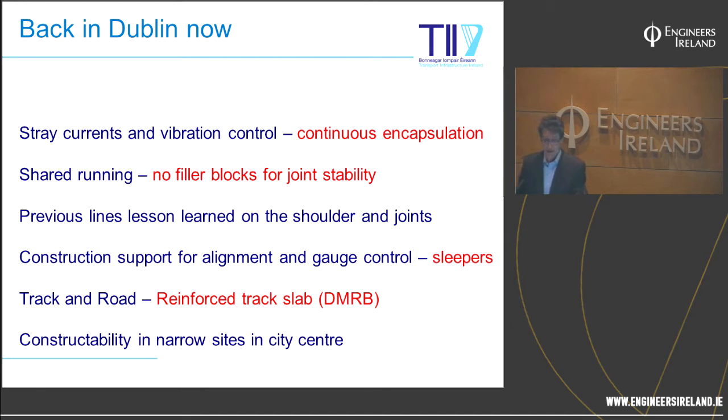The fact that our lines are in several cases, and especially Luas Cross City, share running for about 30% of the city center section, also pushed us towards avoiding filler blocks for the stability of the joints. Then we had to learn the lessons from the previous lines in terms of the problems with the concrete shoulders around. Plus, we had to look at the construction support to get the construction as quick as possible, and therefore we wanted to control the gauge, the levels, and the alignment already during construction before pouring concrete. Therefore, we thought that the sleeper-based system would give us not only a containment of the alignment during the lifetime of the infrastructure, but especially during construction of the lines.